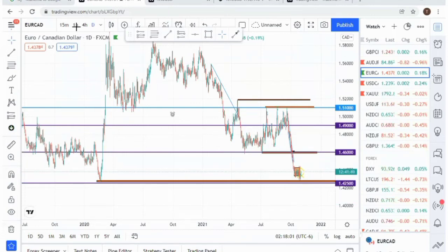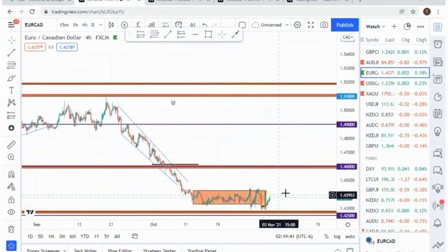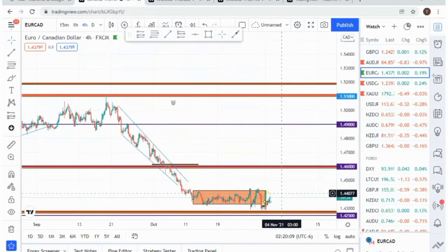I went on the lower time frame, basically the 4 hour, to see structure. When I went to the 4 hour time frame, I discovered that this market came to my support area and went into an accumulation phase. I'm going to make another video on how to trade the accumulation phase, basically how to trade using the Wyckoff strategy or Wyckoff cycle. This is what I saw, that the market was in an accumulation phase.